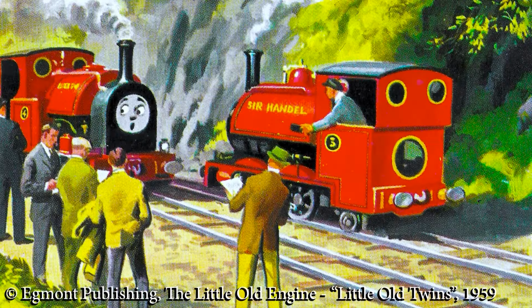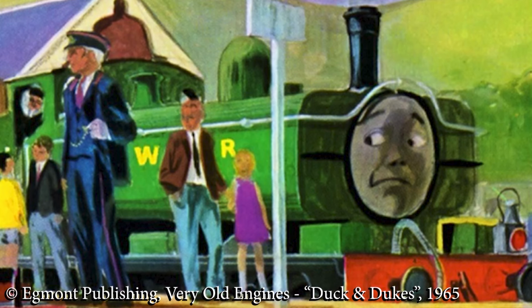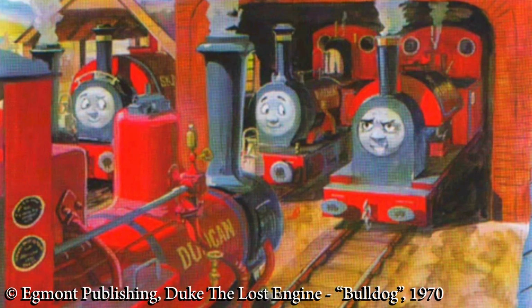And then, said Sir Handel, soon afterwards, it was sold, finished Peter Sam mournfully. There are no dukes. They were fine and stately, but they've all been scrapped. Rubbish, said Duncan. Of course he was real. All the same, Peter Sam persisted, he wasn't our Duke. Our Duke, said Sir Handel, is an engine.